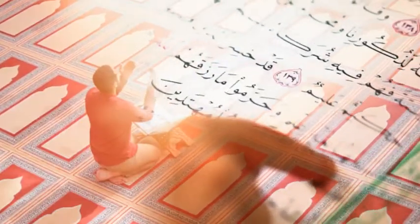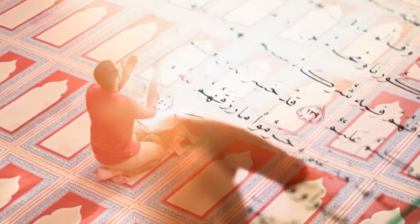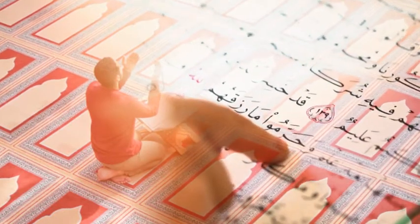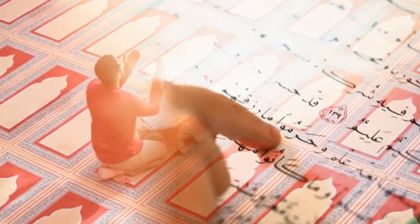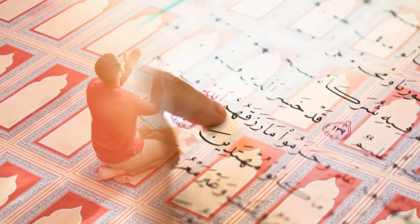When the Prophet sallallahu alayhi wa sallam said, the one who observes Qiyamul Layl during the month of Ramadan, Allah Jalla wa Ala will wipe all his previous sins. If you miss that opportunity, don't miss the last opportunity.